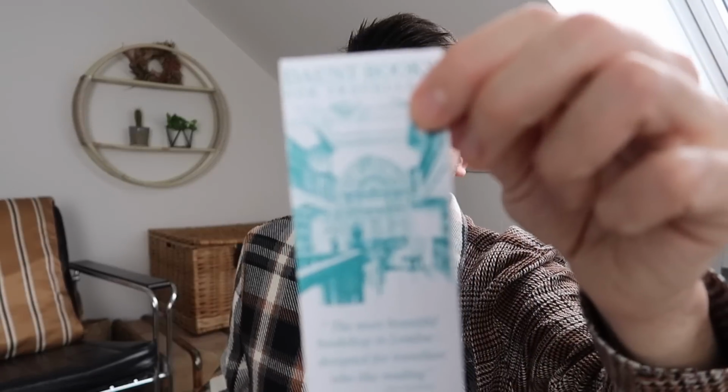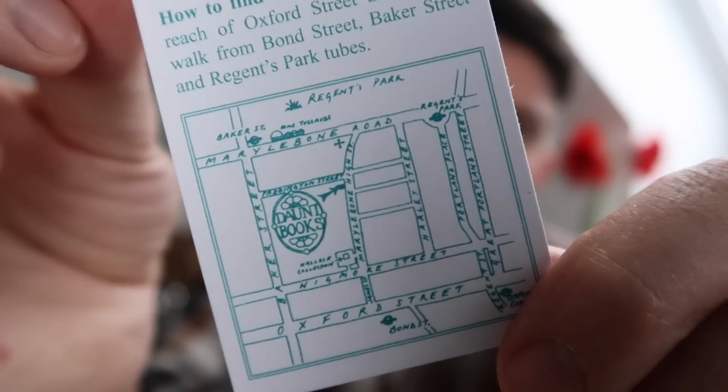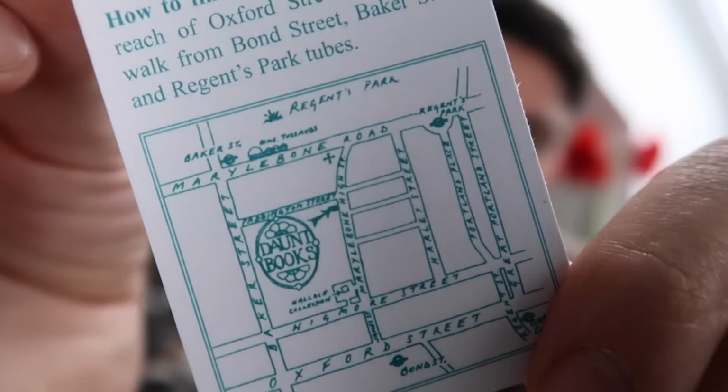Oh, we've got little bookmarks just fallen out. I love it when that happens. Sometimes you pick up a second-hand book and you might find a bookmark or a receipt in there, and it gives you some sort of insight to the previous owner. Well, this I think originally was bought at Daunt Books for Travellers. That is a very fancy bookshop, isn't it? The most beautiful bookshop in London, designed for travellers who like reading. That's Marylebone High Street, darling. We'll have to go there at some point on the vlog and have a little look around.